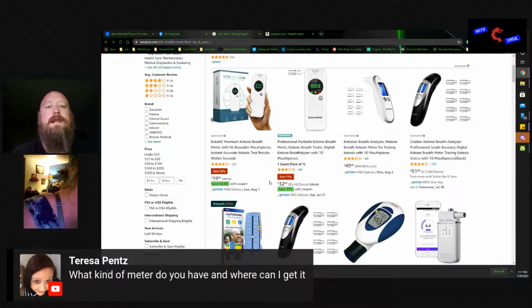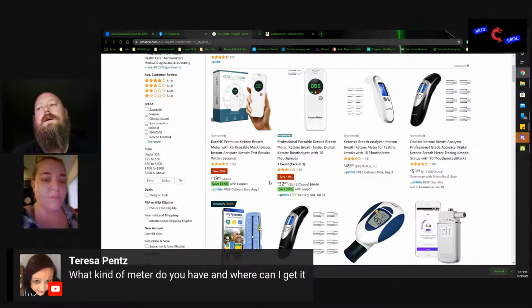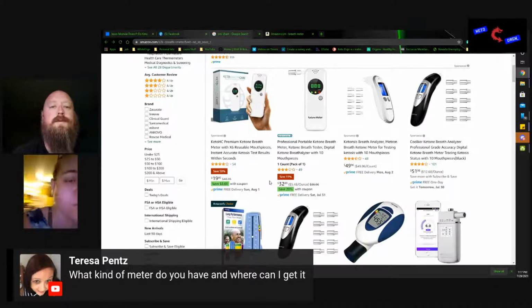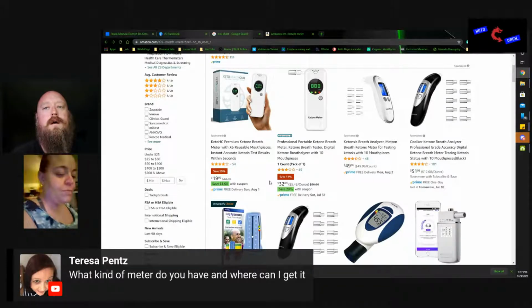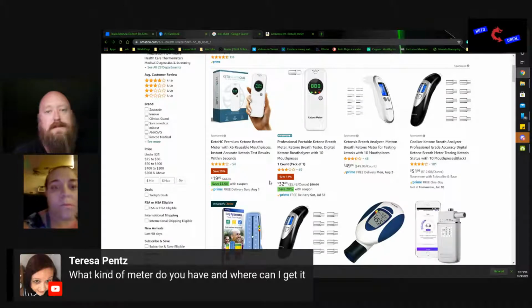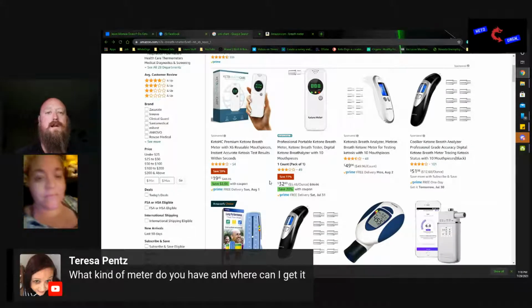But that millimoles per milliliter is kind of the standard. So a lot of these breath meters will convert the parts per million over to millimoles per milliliter. Now, I prefer to see the parts per million. It's a more accurate, more real number, especially since millimoles per milliliter is a measurement of something in a liquid, and obviously your breath is not a liquid. But that's just something to consider when you do get one of these, because it doesn't matter which one you get, you need to pay attention to the instructions.